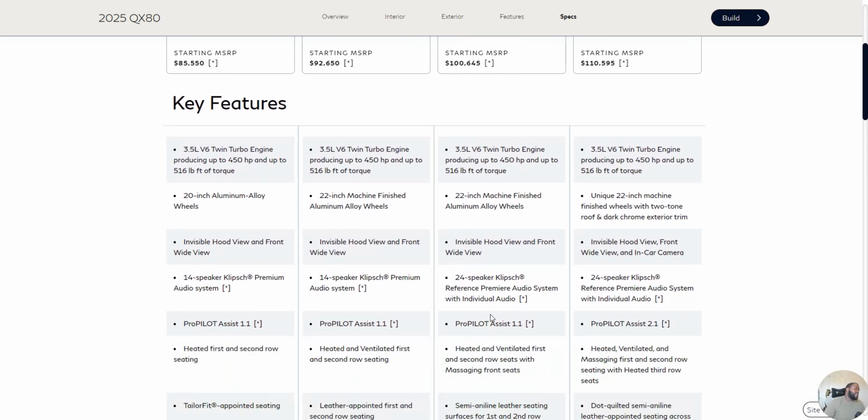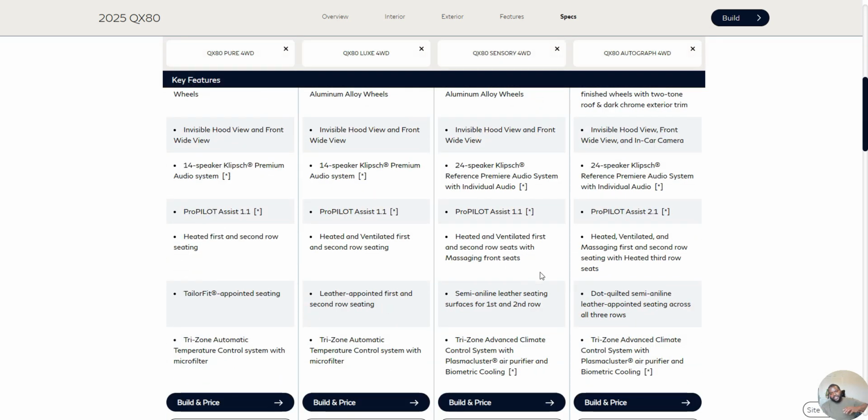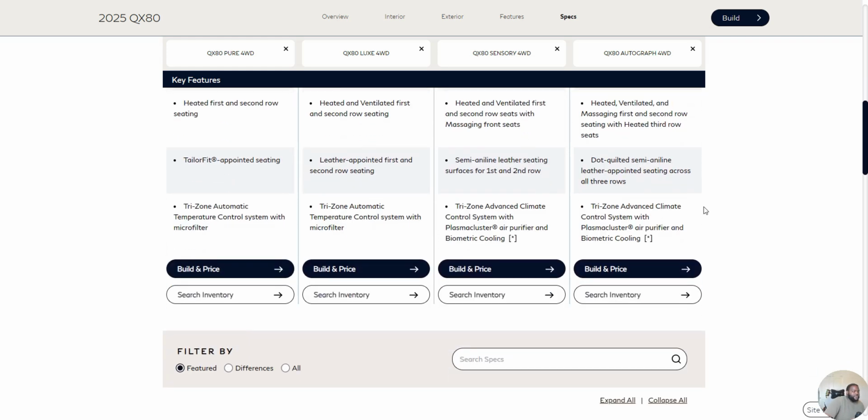Well, let's see. You are gonna get leather, the massaging seats now for the front, not the mid row seats, but the front. Okay, you're gonna get the biometric cooling for the first and second rows. Now that's pretty cool. Supposedly they have sensors to sense if you're hot or cold, and it can cool you off based on the sensors. Pretty cool. Okay, so we'll have to see how that all works once it gets to the public and we can all go for a test drive.